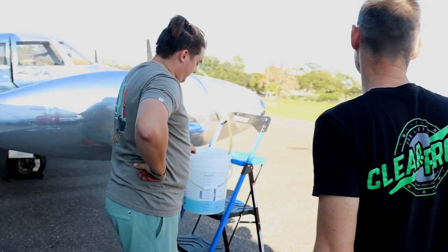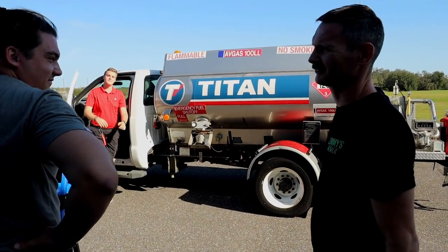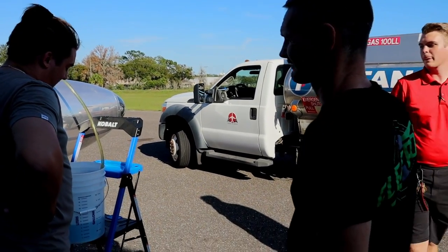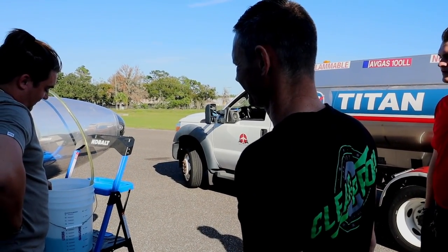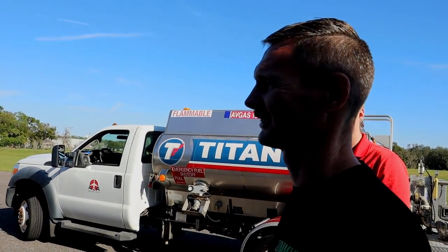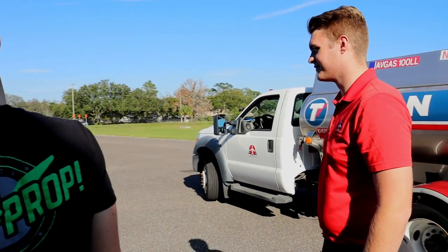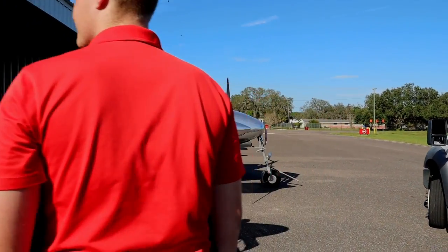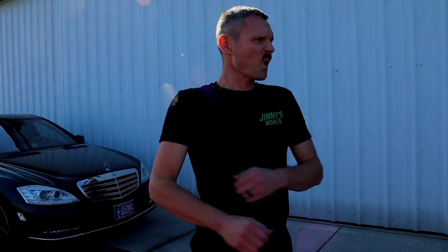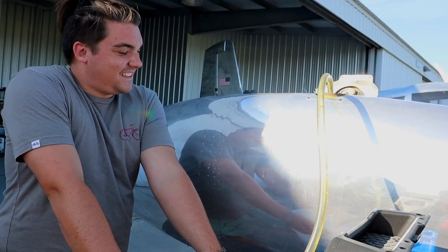Exactly. Let's see, at $7 a gallon, we've pulled out 42 gallons from the other side. Did we pull out that much? 42 gallons. So what's 7 times 4 is 28. So that's 208 and then plus 14. Call it $300. So $300 just out of the one tank. Oh, that is so painful. Oh man, just don't think about it.